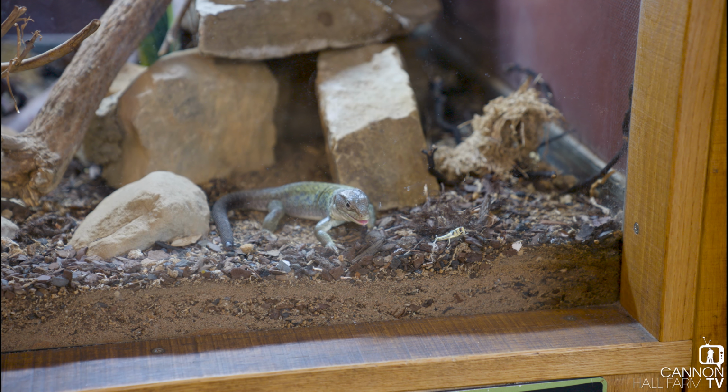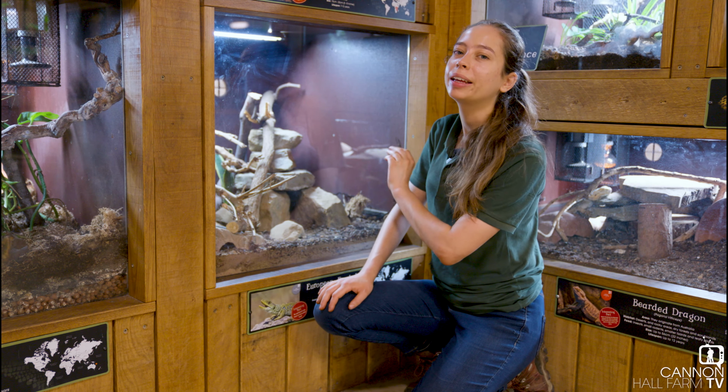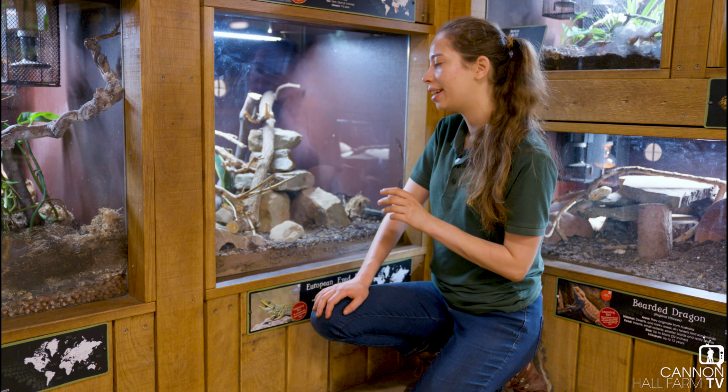Sorry boy, that's it. No more food. He seemed to enjoy that bit of food there. He is really food orientated, which is good news for us because he loves to come out as soon as we feed him for the day.